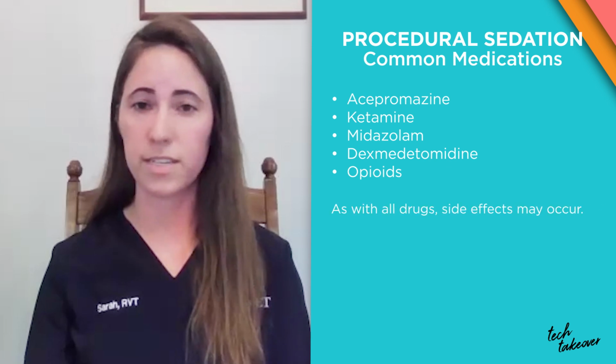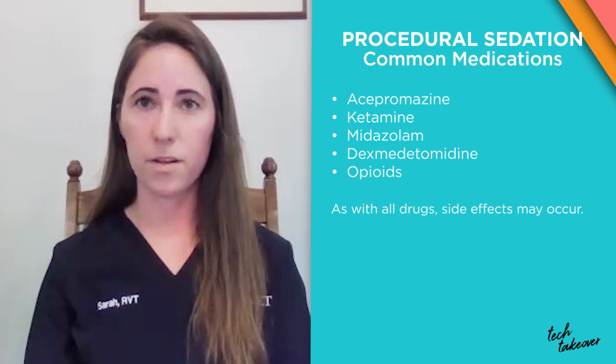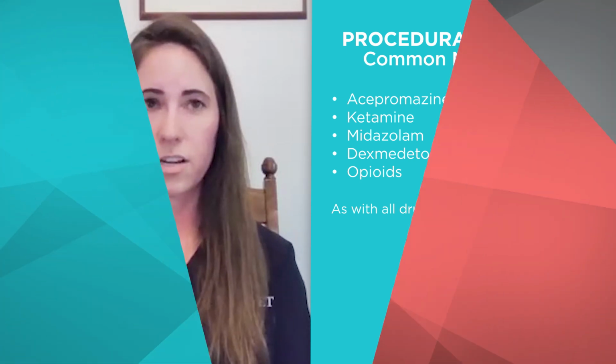There are many drugs that we utilize that can range from acepromazine, ketamine, midazolam, dexmedetomidine, and opioids too, used in combination. Some of them more reliable sedation than others. So, for example, acepromazine and midazolam and opioids by themselves are not great sedatives, but in combination work really well. And then there are drugs like dexmedetomidine that have great, reliable sedation that you don't really want to use in geriatric patients with multiple comorbidities. There are a lot of drugs that have side effects that we are trying to lessen by using more drugs in combination.